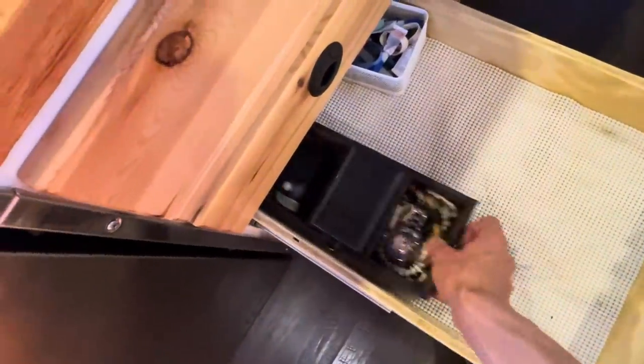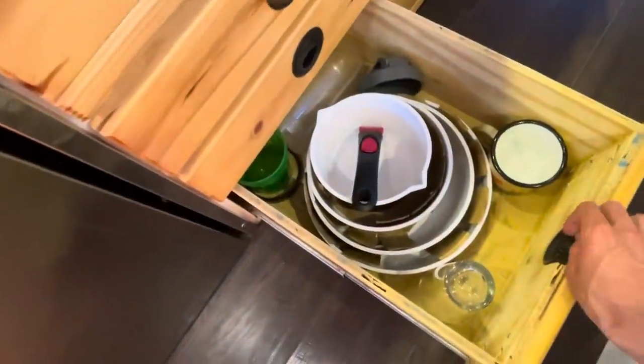Another deep drawer. Get into the cooking stuff. Pan, I highly recommend those pans. They're very nice for living in a van. Another drawer, even under the stove, is more storage. Already showed you guys all of this storage and all of that.